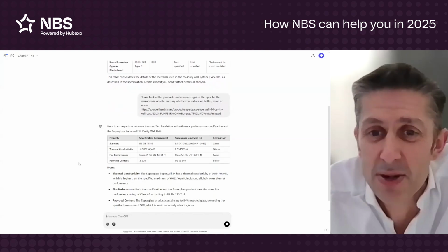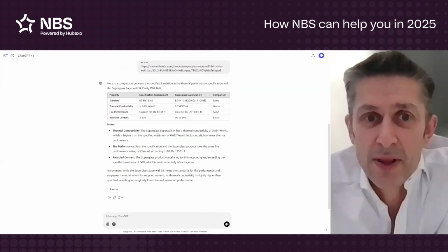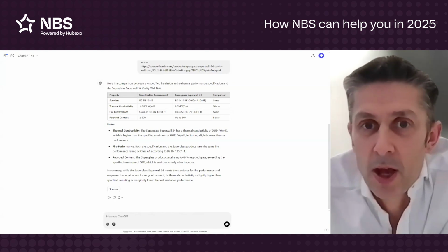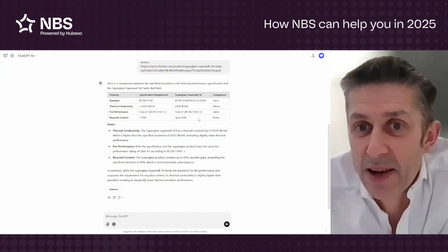It's pretty amazing. What I quite like about this example is it's recognized that the fire performance is the same. Because the recycled content's higher, it's saying better.